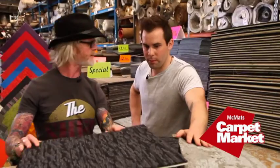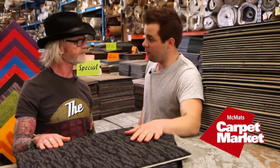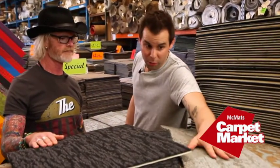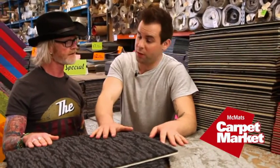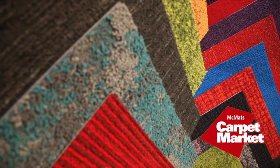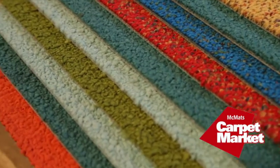What sort of sizes do they come in? So you've got your 46 centimetre squared tile, 50 centimetre squared. You've got a plank tile, 25 centimetres, and metre tiles. The main size we'll have is 50 centimetres. Because they come in all these different shapes and colours, you can get a bit creative with your own styles. You can mix and match, is that right?